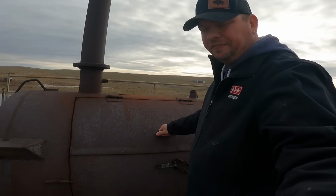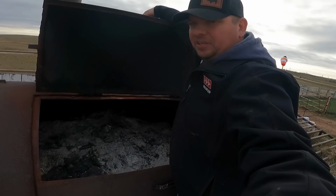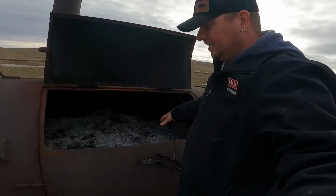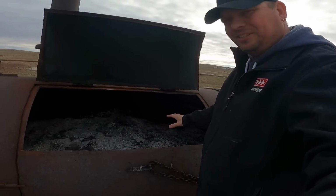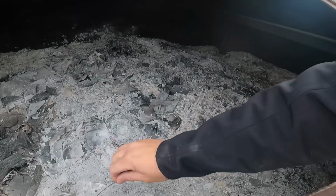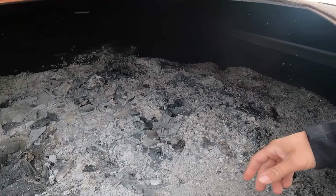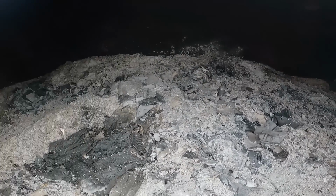It's got a lid here on the front. I'm going to try to open it one-handed. I might not be able to do it. Oh, there we go. Look at that. And inside, it's actually pretty spacious. Right now, it's full of ashes. And these are all paper ashes. There is a few, every once in a while, you get something like that in there. But mostly, it's just all paper ash.